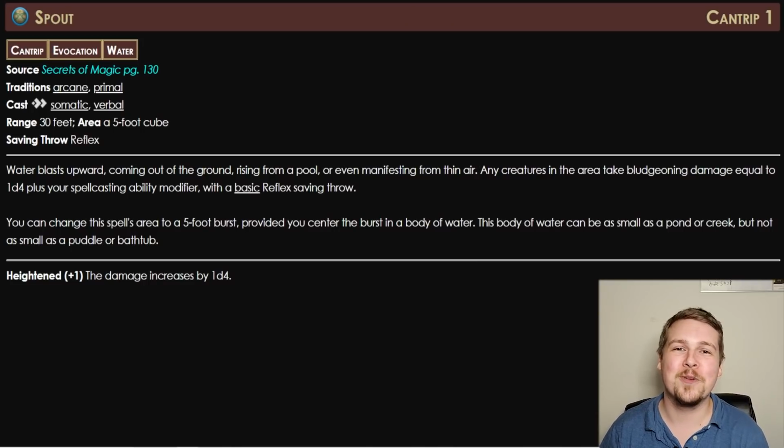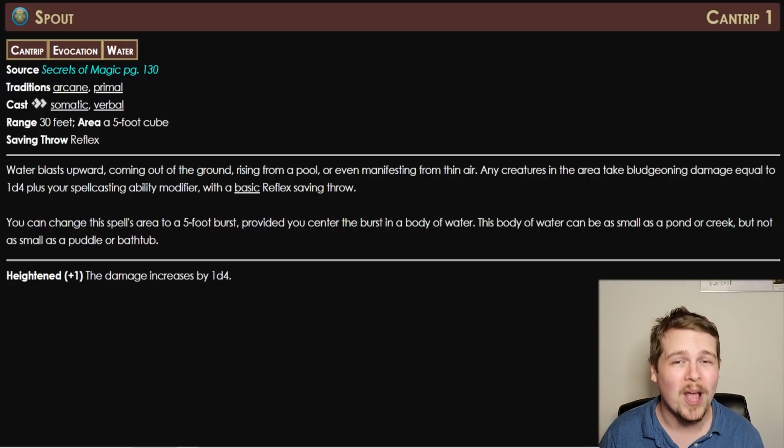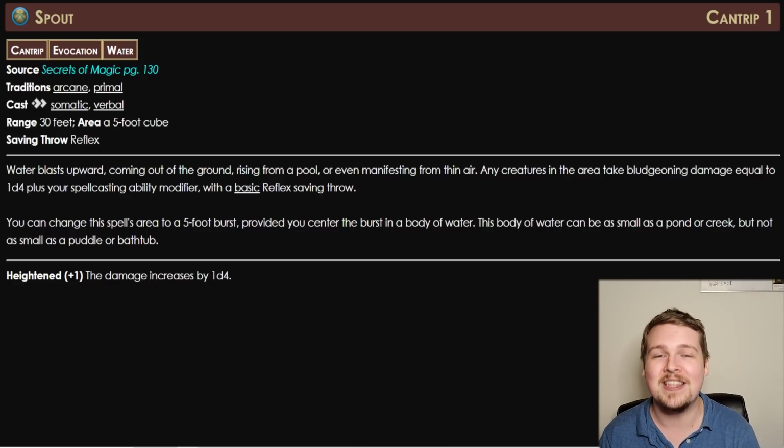And just like Scatter Spree, damage scales up by 1d4 per spell level. This is a fun one. This is probably one of the hardest cantrips to use well, but if the opportunity presents itself, it is easily the most damaging cantrip in the game.